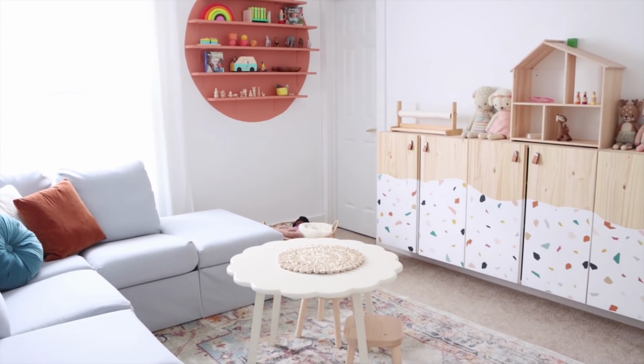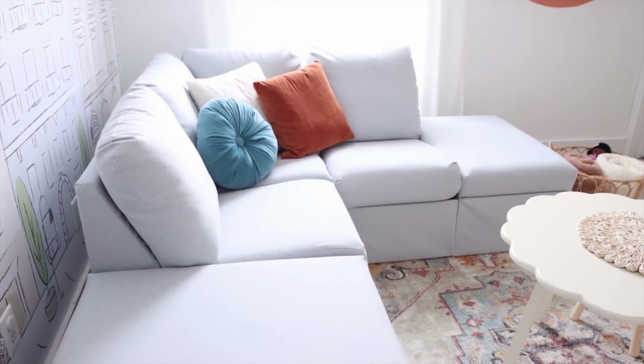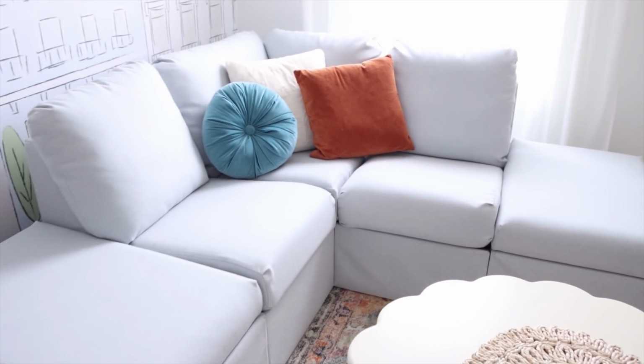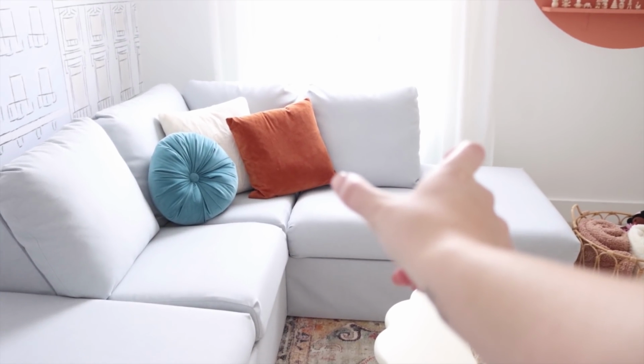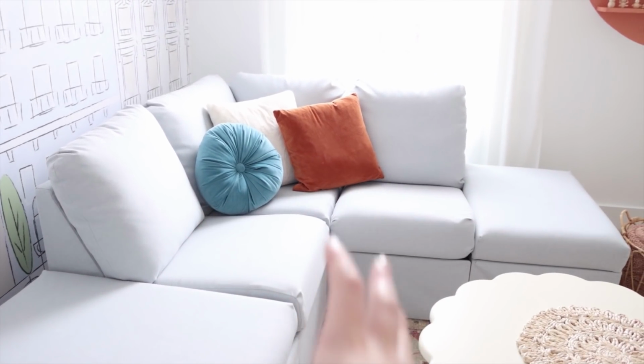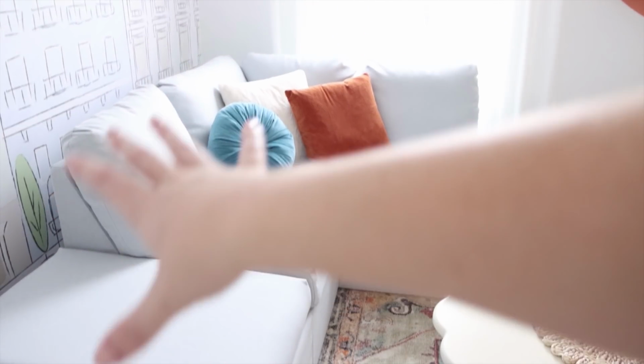Quick little tour around the room so you can see things a little closer up. We have to start with this beautiful sofa. I love how it turned out. I ended up with one extra piece of the sofa, but after setting it up like this, I'm really a fan of the symmetrical look and the fact that it just takes this corner. It just feels like this cozy little corner.